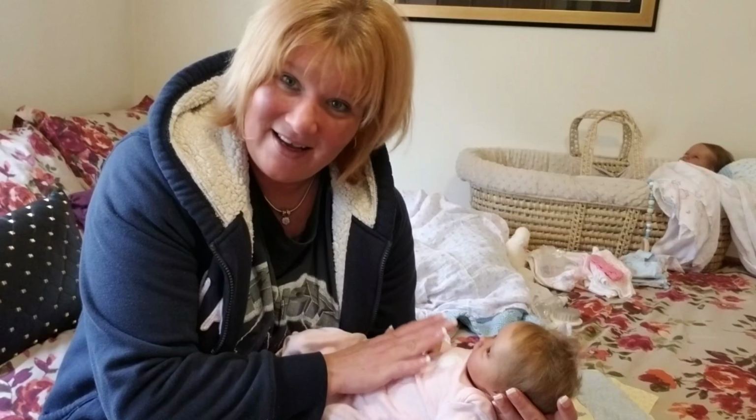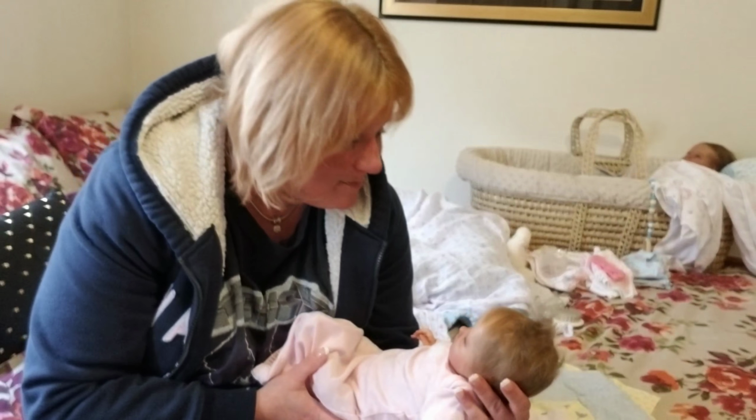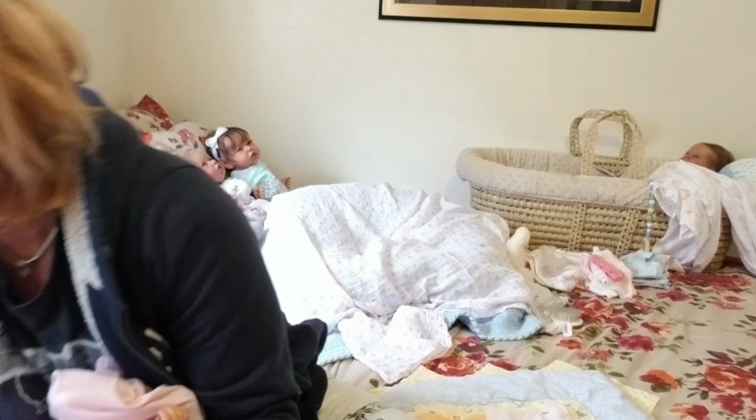This little bug has extra magic in her. I'm going to tell you that right now. Mommy needs a little bit of coffee. She's got this little button nose. Her nose is just so precious.